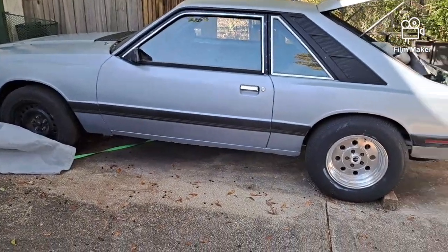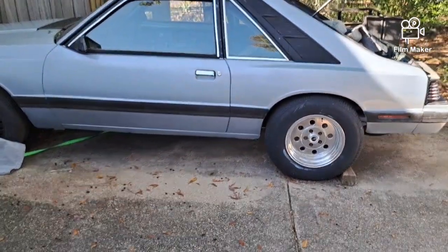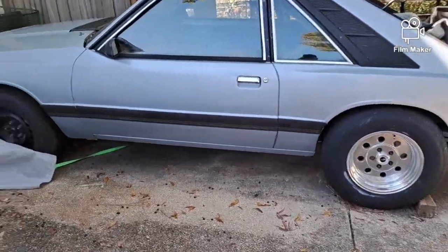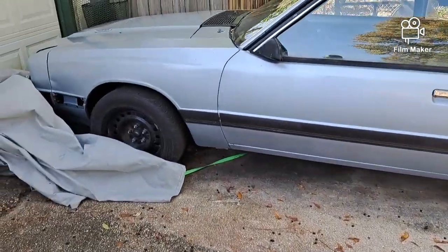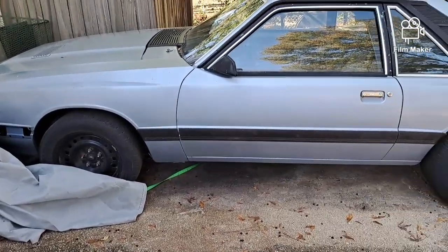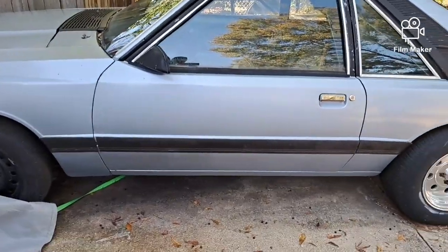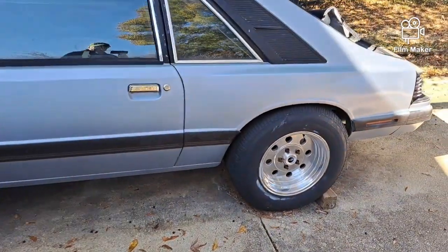This is actually Vincent's car. But I'm providing the engine, transmission, and probably a lot of the work. He's going to do work on it once it gets to where we can work on it, and he's got to buy some parts yet. He was out of commission in the job market for a while, so everything went on hold for this.